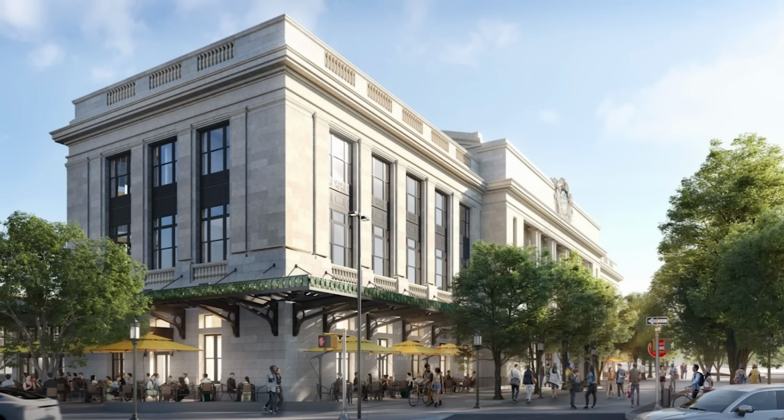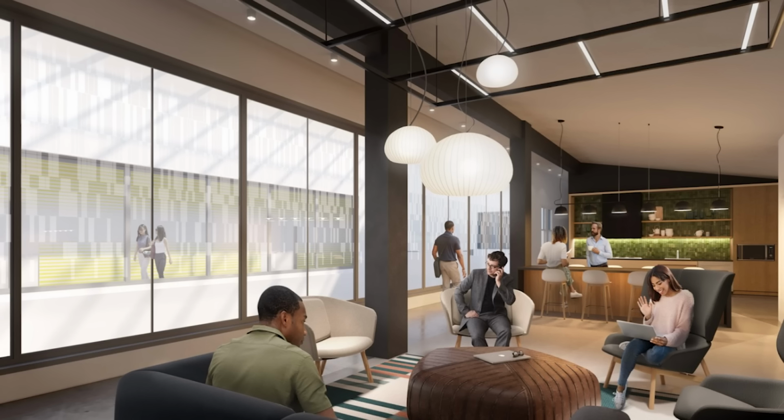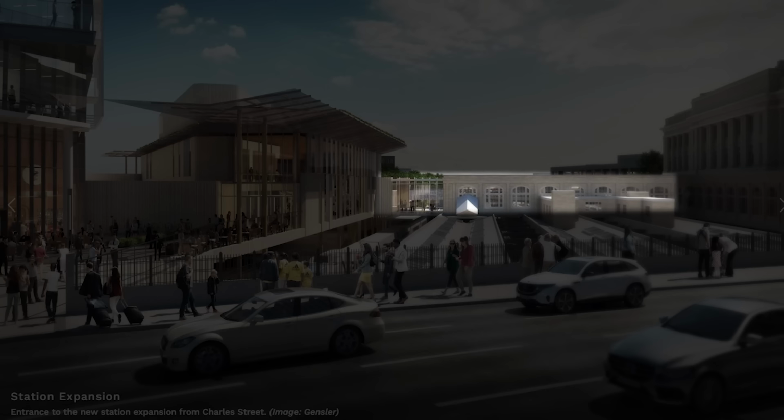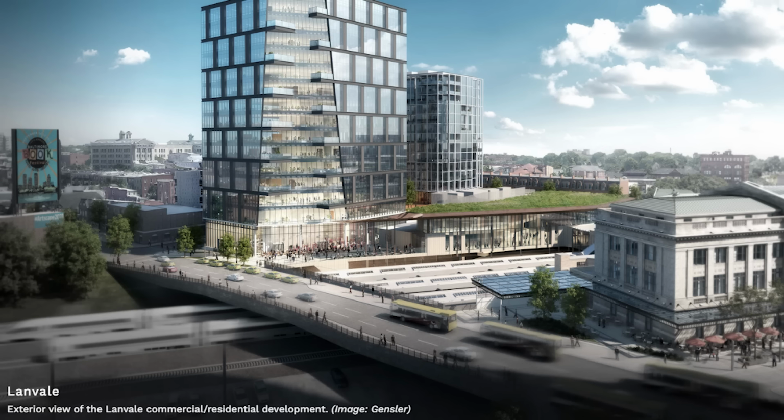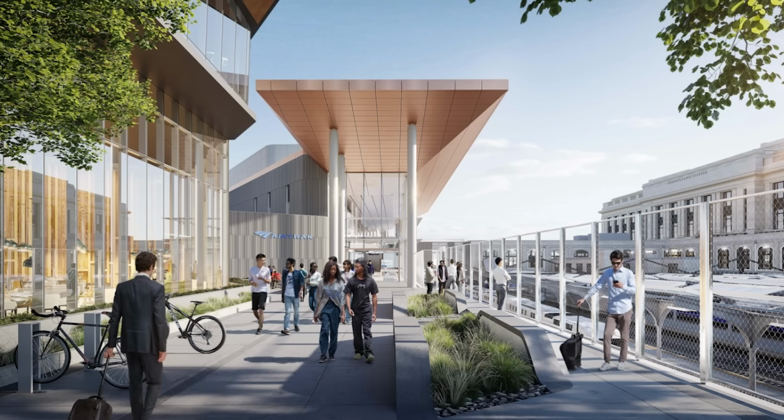The existing historic building will have its upper floors become office spaces, with the bottom floors hosting restaurants and retail spaces. The existing concourse over the train tracks will be used to connect the two station buildings together. This allows the existing historic building to still be used as an entrance to the station. The total estimated cost of the station itself is $251 million.